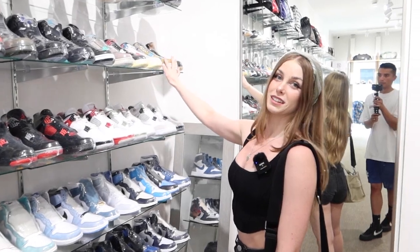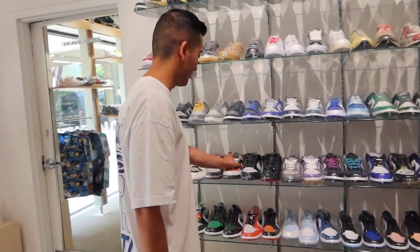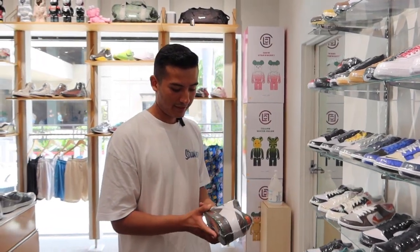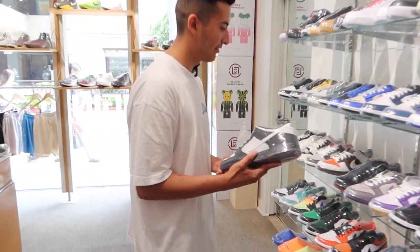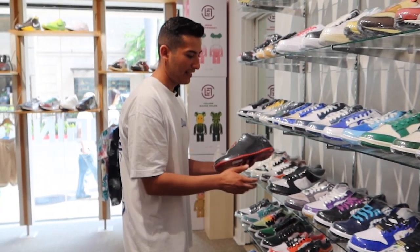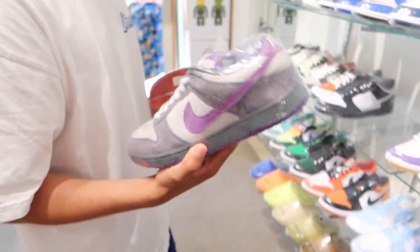They have all the Union LA 4s. And this is my section over here. This is where I wanted to come check out Oompa Loompa Dunks. They got the pigeons. I definitely love these. And then we have the black ones and the purple ones. They have the whole set. This is probably one of my most favorite out of the three.